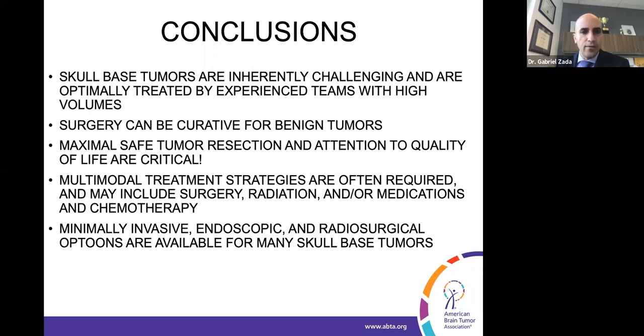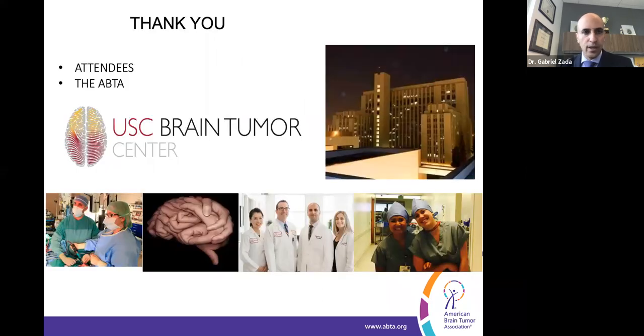Surgery can be curative for benign tumors when they're completely removed. But when they can't be completely removed, either due to invasiveness or to location and surrounding arteries and nerves, the goal is to get maximal safe tumor resection and then use what we call multimodal strategies, whether that includes radiation or medications or even observation to keep a close eye on patients or prevent the tumor from growing back. When available, minimally invasive, endoscopic, and radiosurgery options are wonderful for patients with complex skull-based tumors.